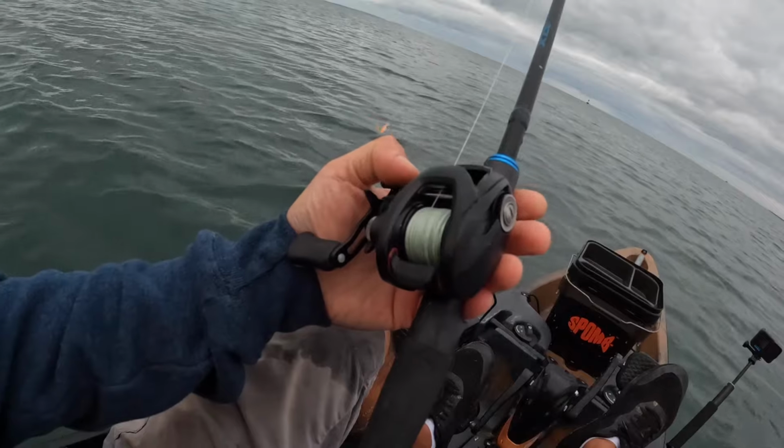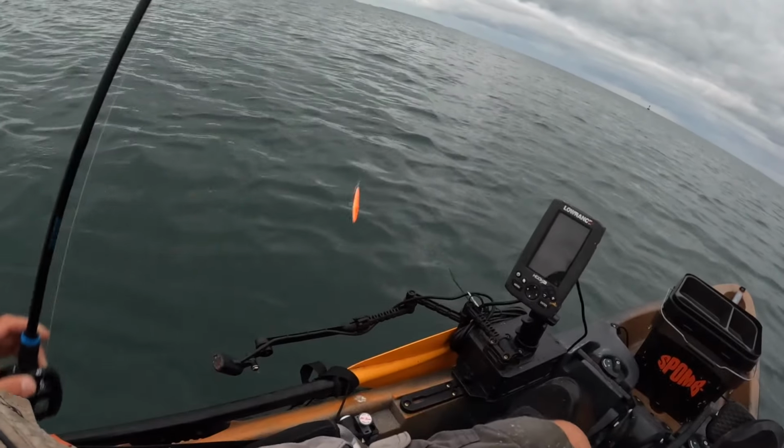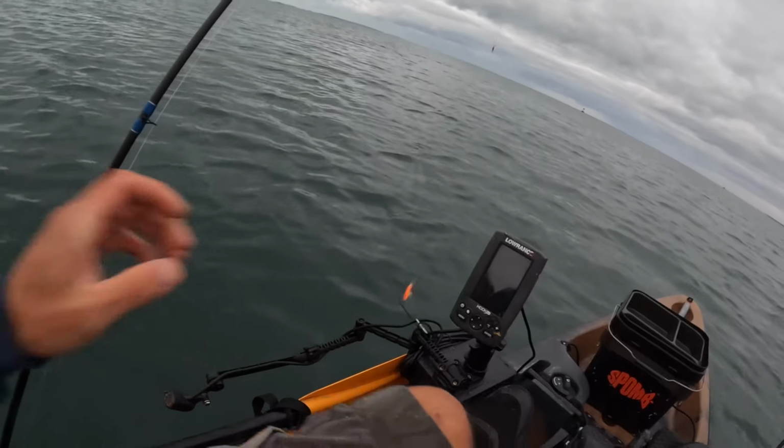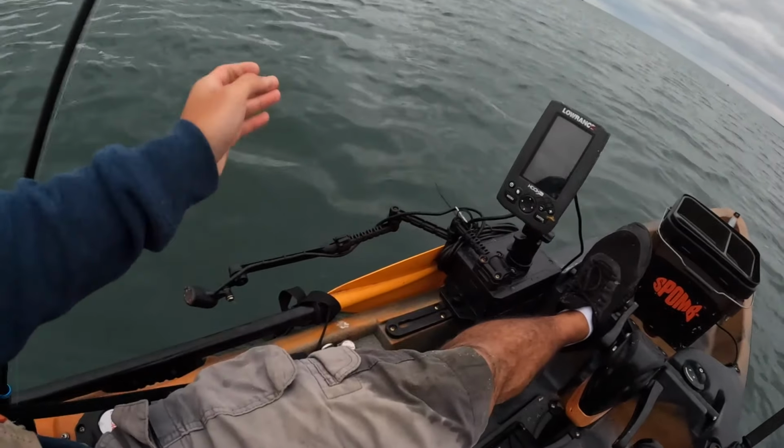So I got this little Daiwa Tatula with 10-pound braid on there. And then the leader itself is just 20-pound fluorocarbon. So these weakfish have quite a few teeth. They're really sharp. So I'm hoping the fluorocarbon is enough to stand up to it. Weakfish aren't so weak, I found out. They usually are a little sluggish right when you hook them. And then once they come up about 5 feet or so, then they really start taking off.